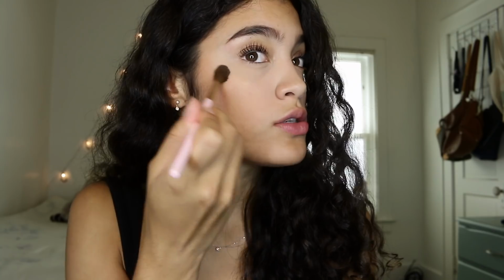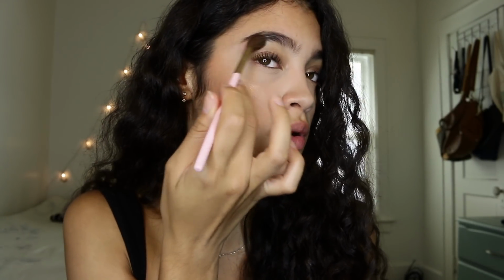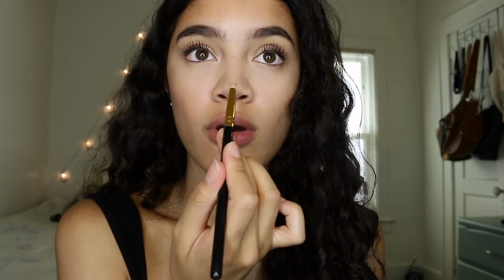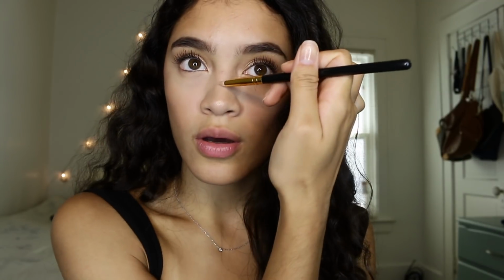For highlight, I've been really liking the OPAL highlight. It's one of the best highlighters that I have, in my opinion. It just looks like I'm glowing, not like there's any chunky highlighters or sparkle or glitter on me. It's just very natural. I also put some under my brow bone. Then I take the small BH Cosmetics tapered brush, and that's when I go ahead and put that on my inner corner. Put some on my nose. And on the bridge.